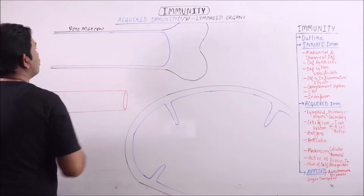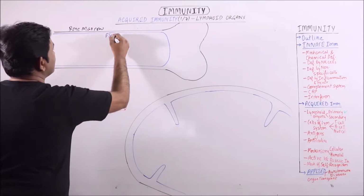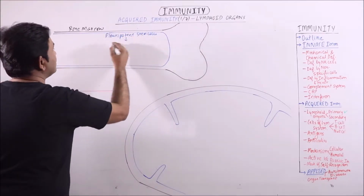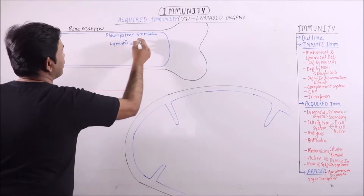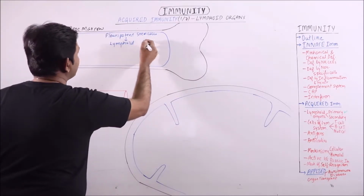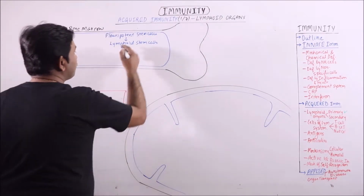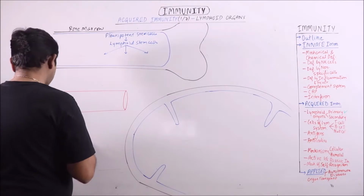So this is a bone marrow, and these are pluripotent stem cells. These give rise to various types of stem cells of erythroid series, lymphoid series and the platelet series. Here the lymphoid stem cells are formed. These lymphoid stem cells form three types of cells.